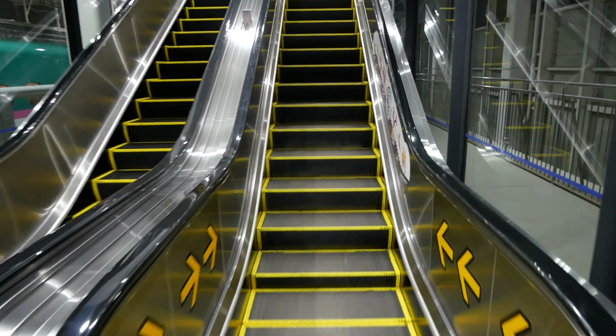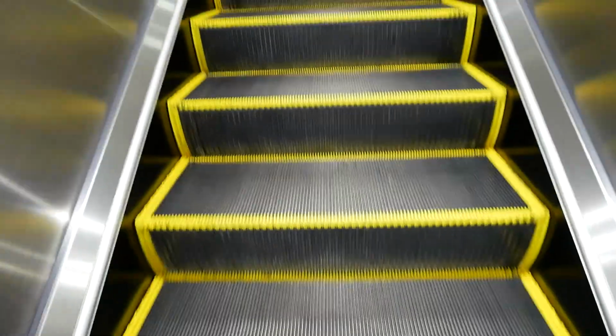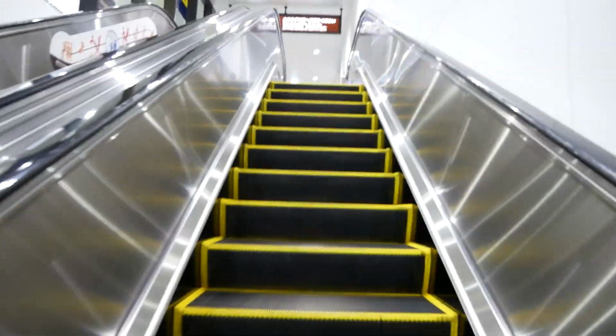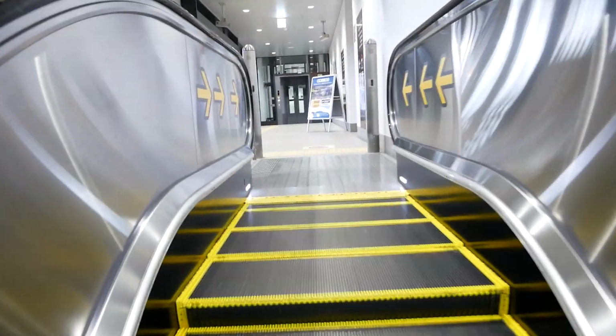The elevator's not working. Spoke too soon. It's motion activated to save energy? I was about to make a sassy remark about how their broken escalator is just like the ones at home, because ours at home are always broken, but it's just motion activated. That's amazing.